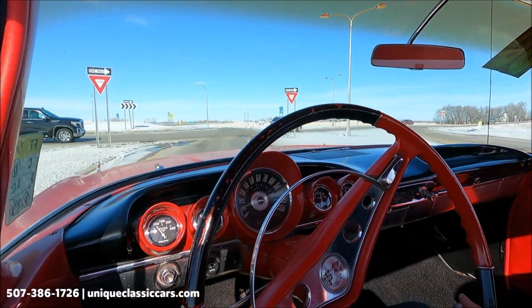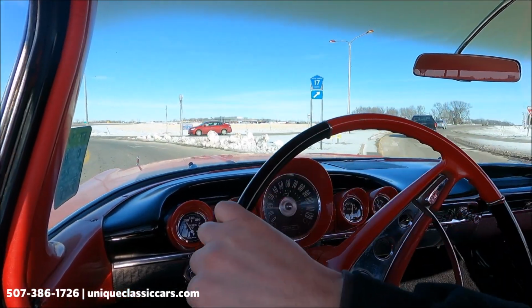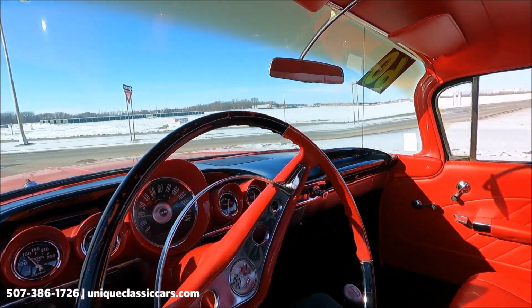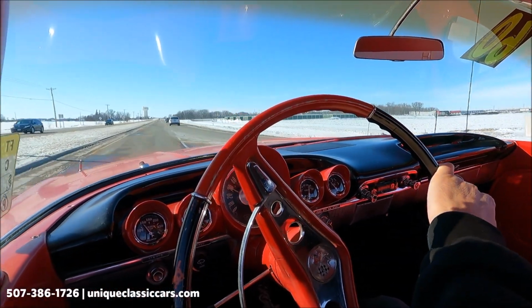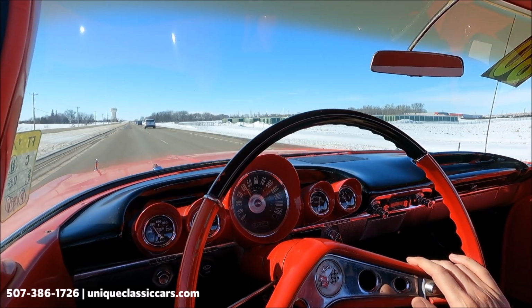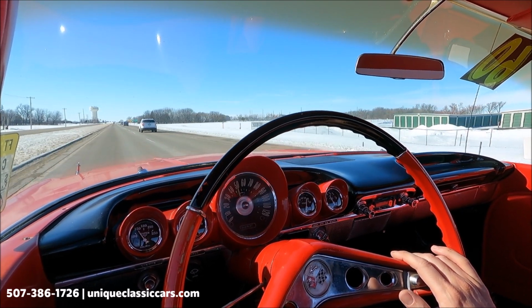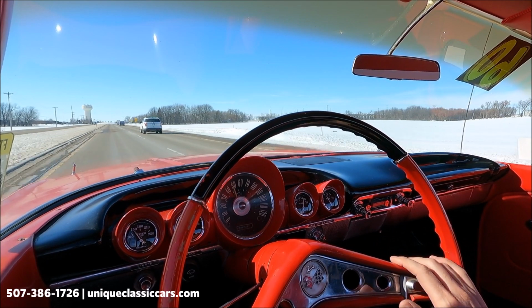Get around this roundabout and give you a little more speed. Corners well, easy to steer. At 55 miles an hour. This car has a very nice interior. It's well done. The red and black go well together.